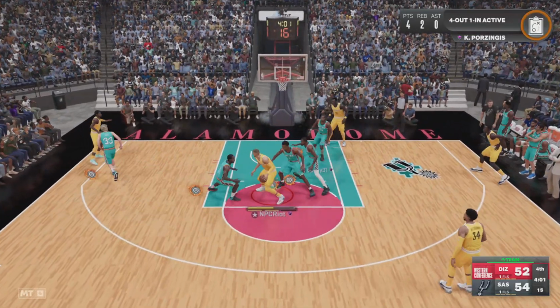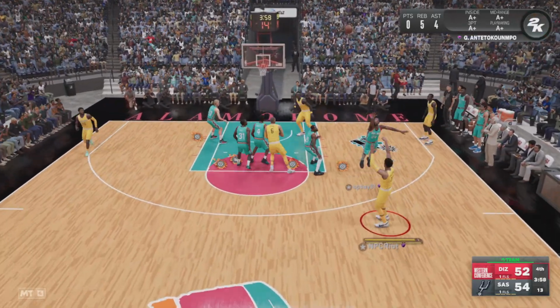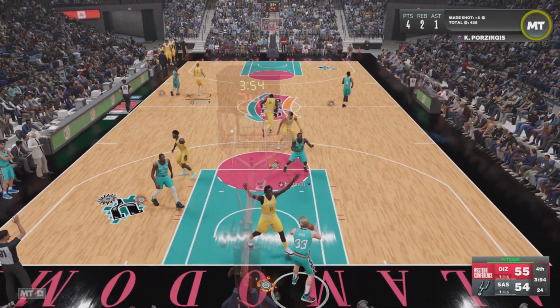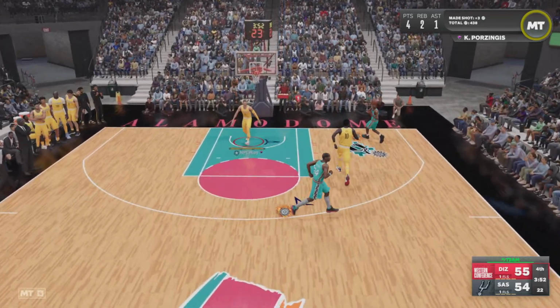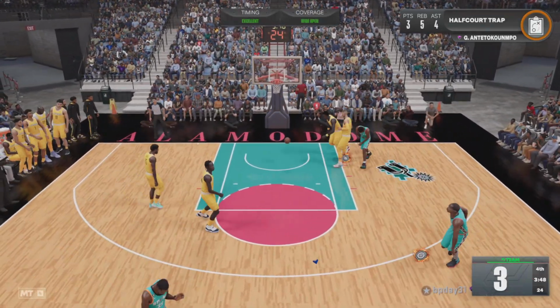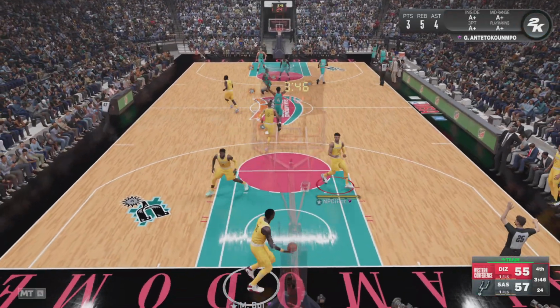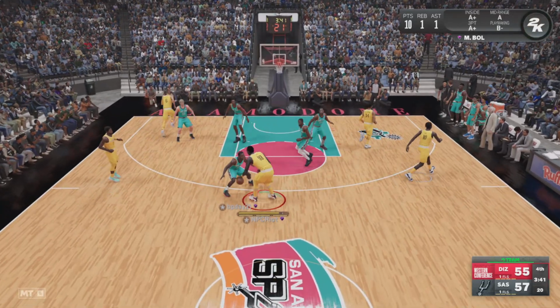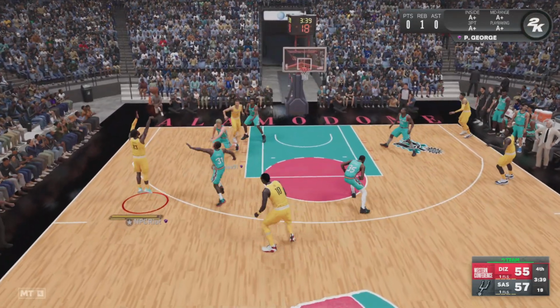Outside, Porzingis. Giannis outside. And again, it's Orlando with the three. Boy, right down to the wire here. Still anyone's ball game. Yeah, and after all the energy both sides have expended, both teams still hungry for the win. Just focusing on the task at hand, that's all you can do.